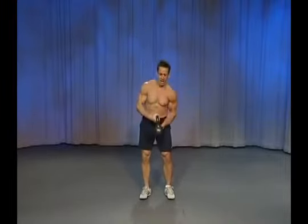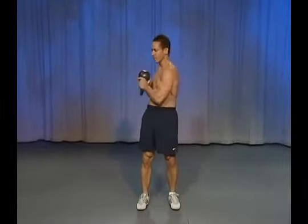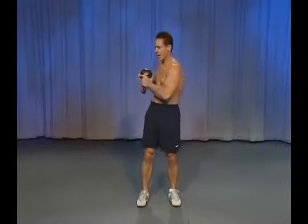Now you do the standing ab twist. Hold the kettlebell upside down, and you're going to twist side to side. Notice that I'm not letting my hips rotate, keeping my hips forward, twisting the abdominals. You should not feel any stress in your lower back here. You should feel it entirely in the abdominals and maybe in the front of your hips a little bit.